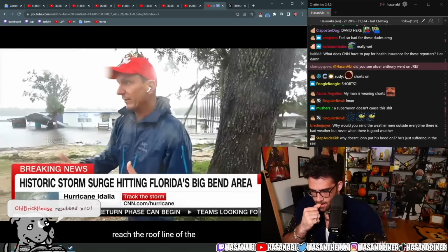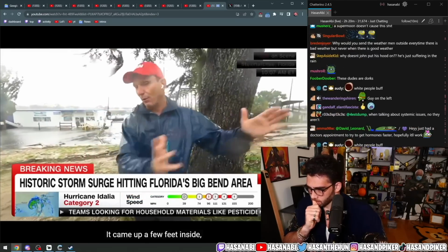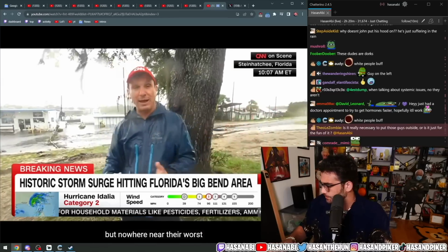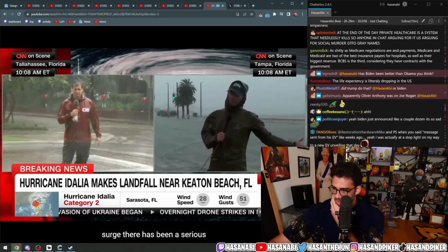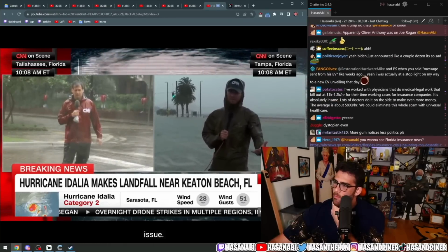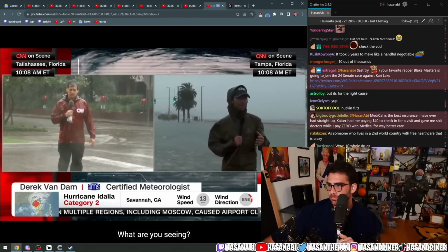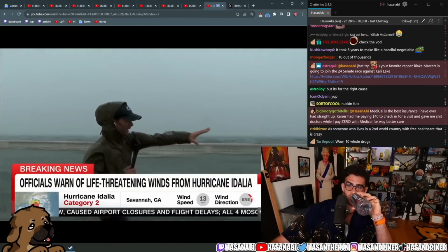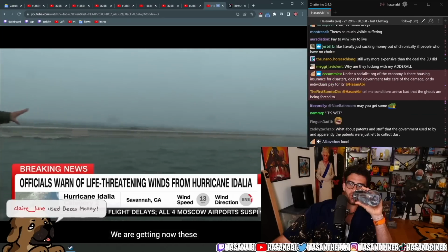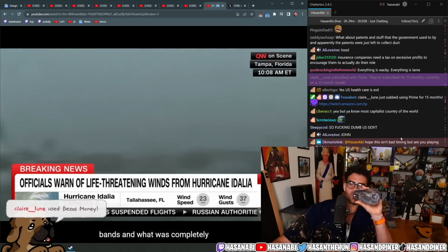That gives you some perspective that it probably could have been a lot worse in this area, but as far as what's happening further up, Keaton Beach, all of that, we don't know yet. It's too soon to tell. The wind continues to push up the water from Tampa Bay as well, John. We are getting these intermittent tropical feeder bands, and what was completely visible across Tampa Bay just moments ago has now been obscured by these heavy sheets of rain coming in.